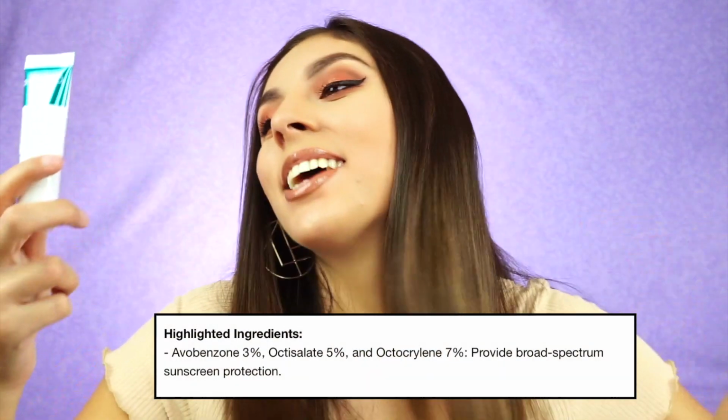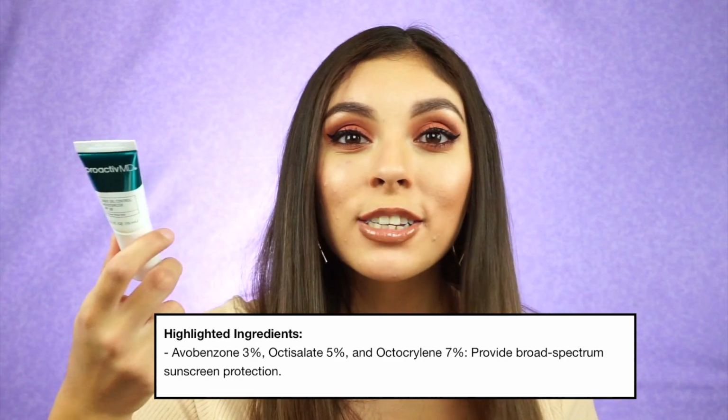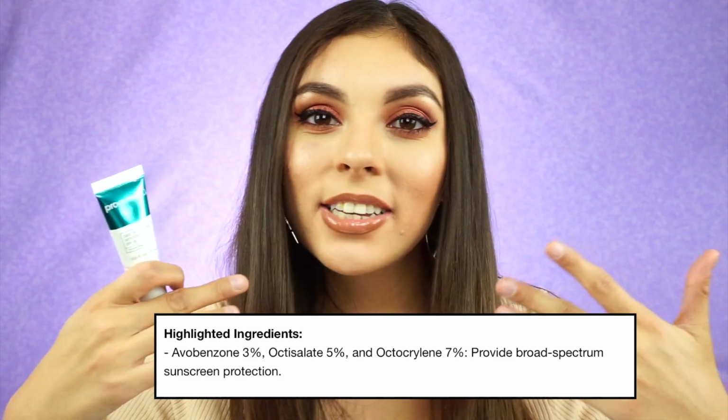Also some of the ingredients, the avobenzone 3%, octisalate 5%, I don't know how to pronounce any of this. Octocrylene right here, 7%. These are actually chemical sunscreens, and I'm not the biggest fan of chemical sunscreens just because of all the research done on them. I much prefer a mineral sunscreen, especially for my skin, and I feel like it's just more sensitive skin friendly.